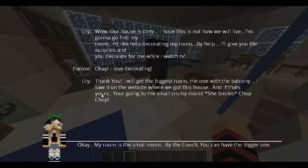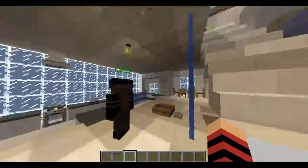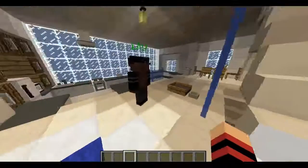Okay, I love decorating. Thank you. I will get the biggest room, the one with the balcony. I saw it on the website where we got this house, and if that's yours, you're going to that small, crummy room. She smiles. Chop, chop. Okay, my room is the small room, so I guess I'll meet you up there.